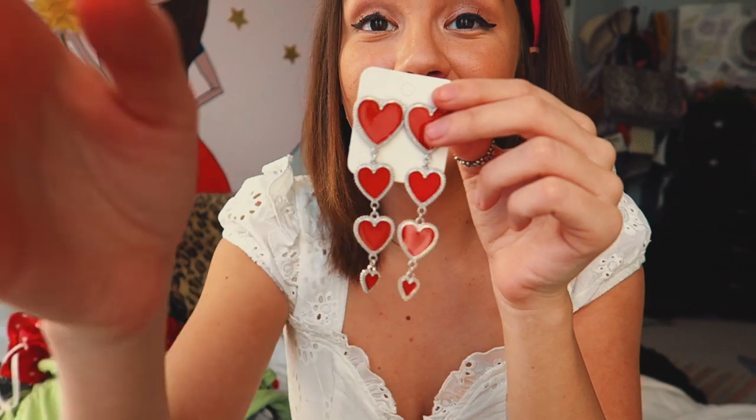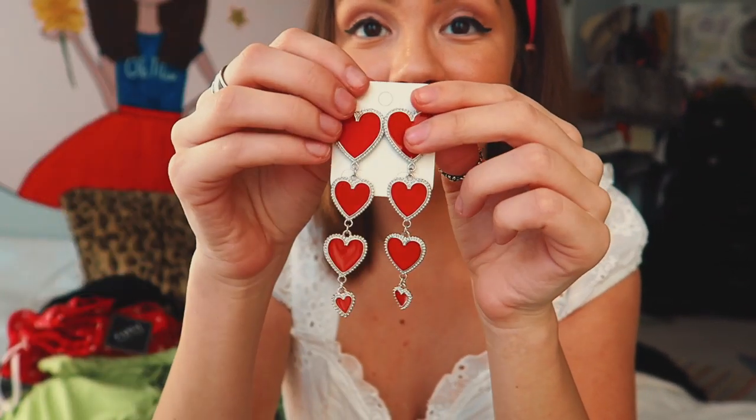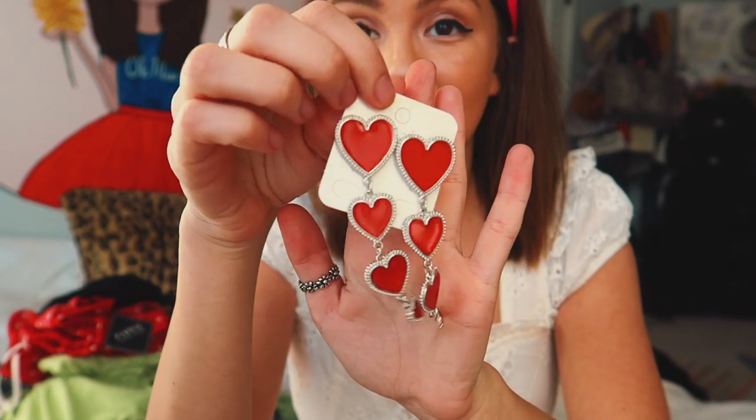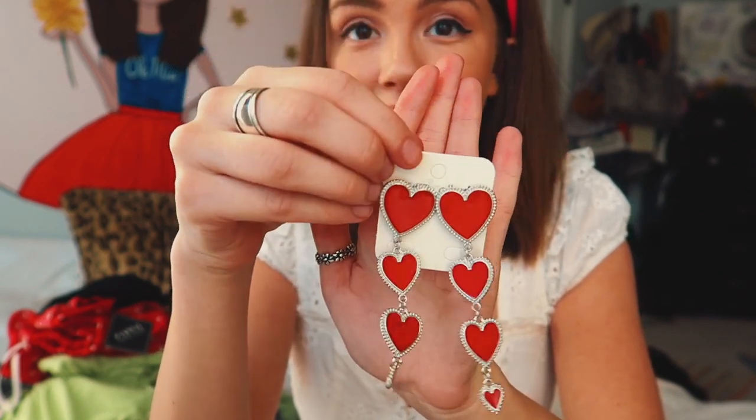Okay, y'all, how darling are these? As y'all can see, I am so very, very much in the Valentine's Day spirit. Those are so fun and unique. I seriously haven't seen anything like these, which is what I love about ZAFUL.